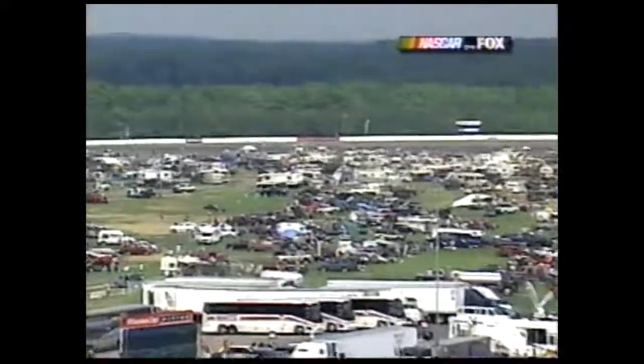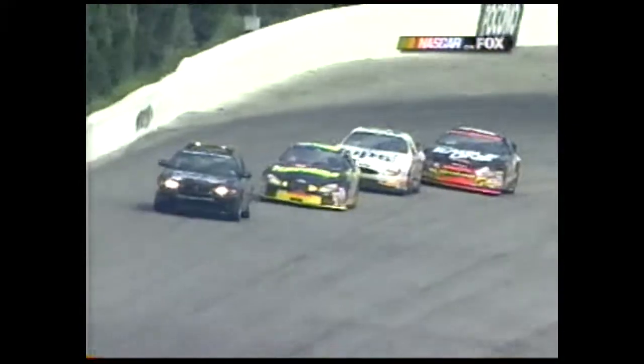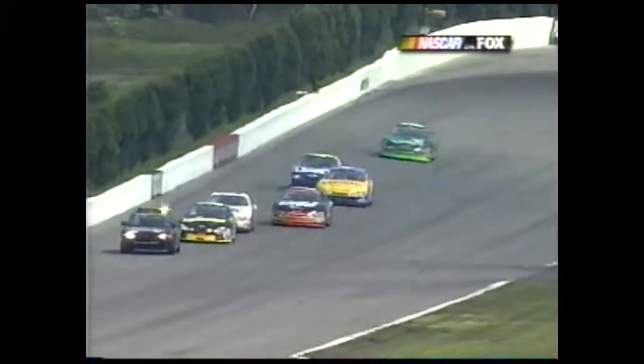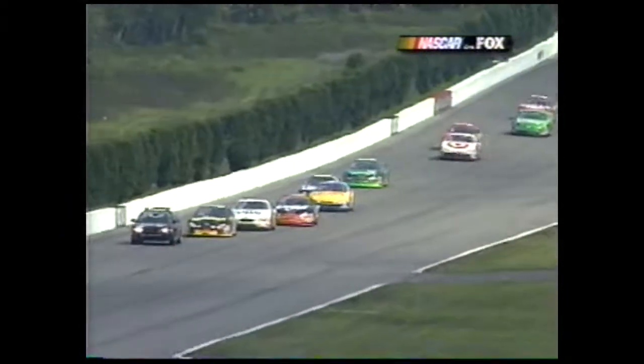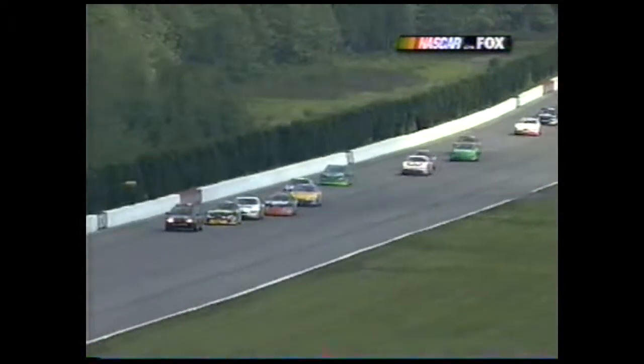But now what I would say, since we pretty much know Mark Martin, Dave Blaney, Elliott Sadler, and Michael Waltrip can make it, I would predict those guys with only about 8 or 9 laps on their tires very well may stay out, try to keep that track position here with about 30 laps to go possibly. That's not a bad call. You could talk me into that.